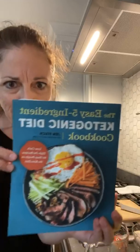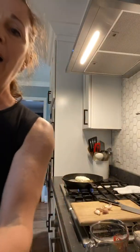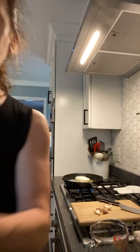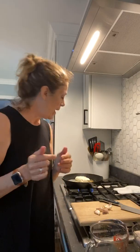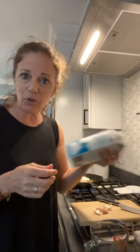I got this recipe out of this really cool book, The Easy 5-Ingredient Ketogenic Diet Cookbook. And so it's really, really simple. And in the process, I'm also going to show you a couple little cooking hacks that I learned from a friend of mine who went through the Cordon Bleu cooking school.